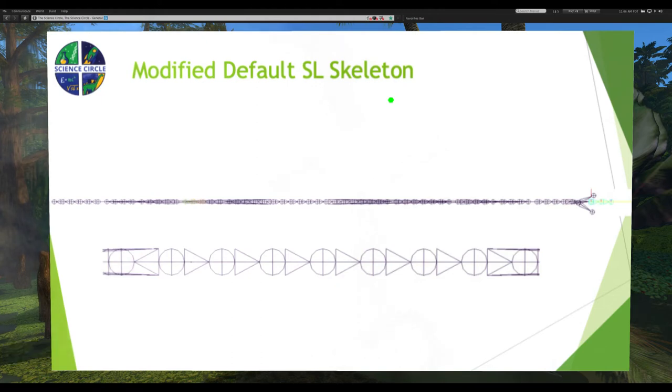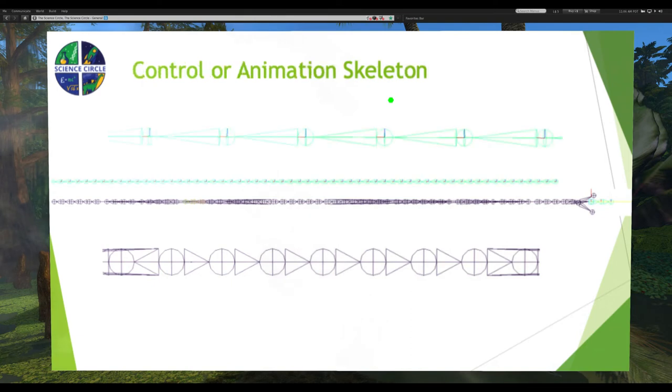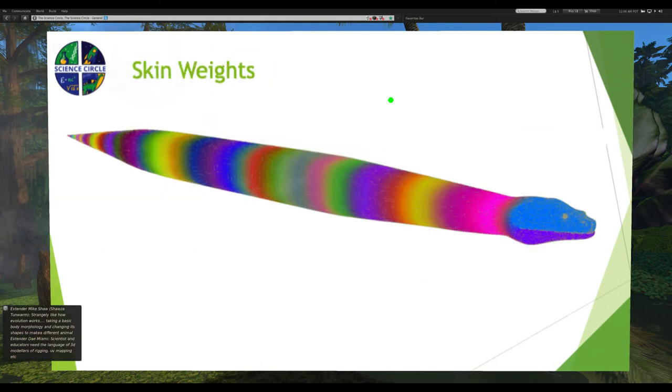But you can't animate this because of the parent-child relationship. Everything's messed up, and so there's no way to make a smooth motion. So I had to build a control skeleton on top of it, which had a parent-child relationship from top to bottom, and then I could animate that pretty easily.